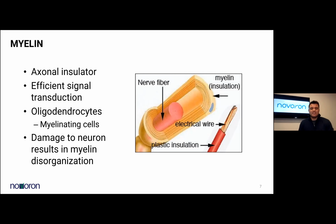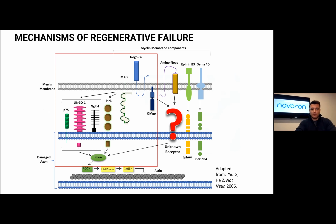And that's one of the main things that's different between a central nervous system nerve and a peripheral nerve: not just the thickness and the density of the myelin, but also the composition of the myelin. You can imagine that because the levels of activity that the brain does are so complicated, the myelin itself is also extremely complicated. And so when it gets blown up, there's a lot more stuff floating around. So this is basically a diagram, and this isn't comprehensive, but it's the layout of all the different molecules and how they work and how they converge to block regeneration.